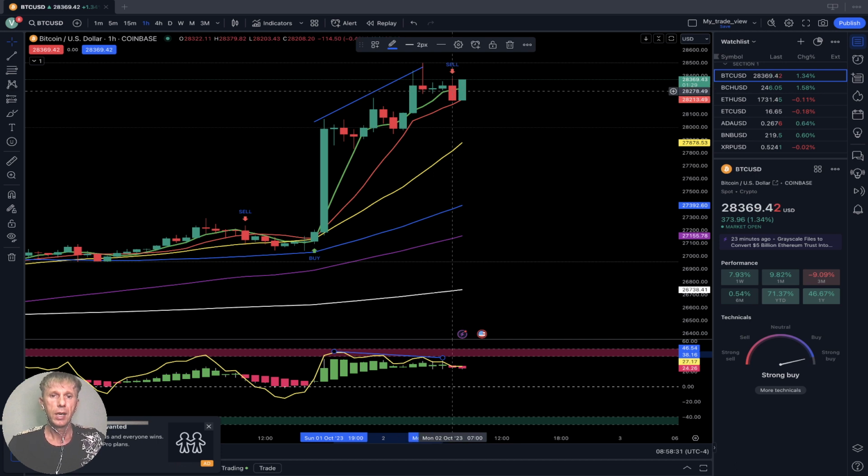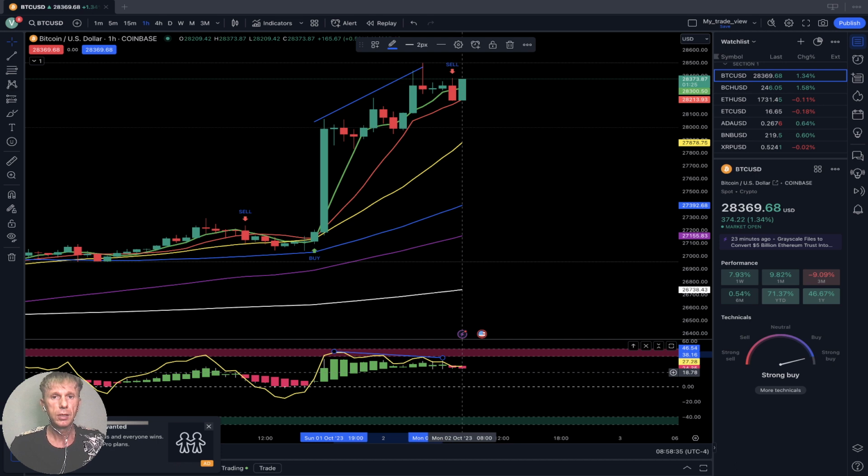MA5 is still above 10, it's still bullish. Still bullish, but you see RSI, Heikin Ashi, and the sell signal from the script. They're preparing for a bearish reversal. So far, no confirmation, but they're ready.